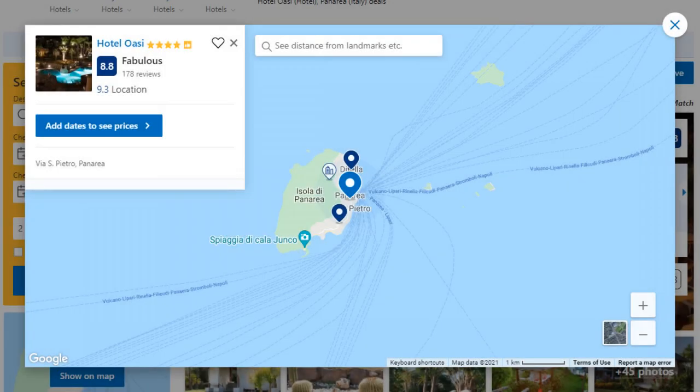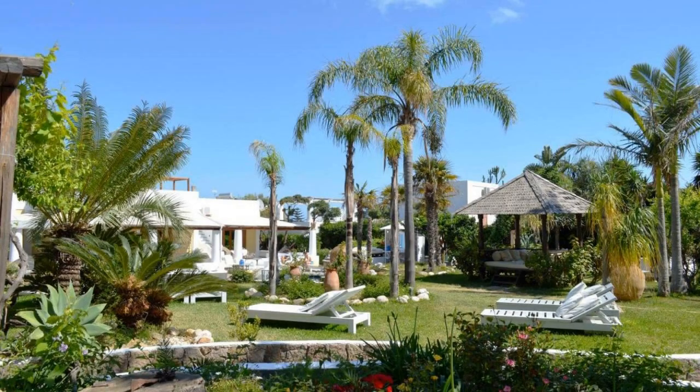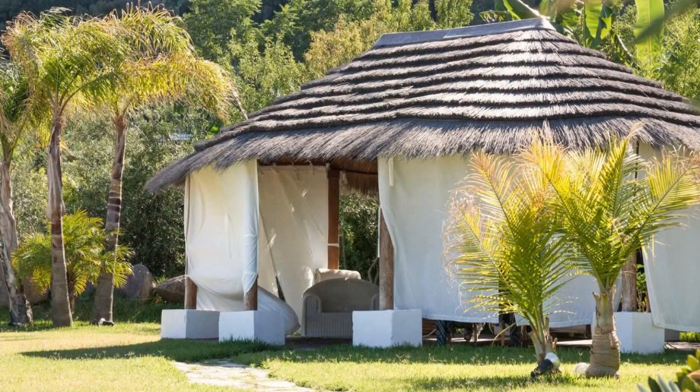Number 5. It's a 4-star hotel. The location of the hotel is excellent and the guests love walking around the neighborhood. Check-in time is 12 p.m. and check-out time is 11 a.m. Guests are required to show a photo ID and credit card at check-in. Pets are allowed in this hotel.